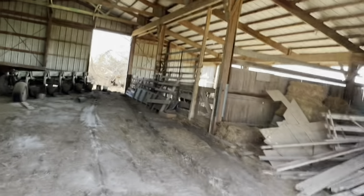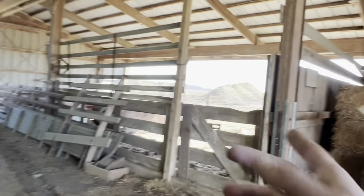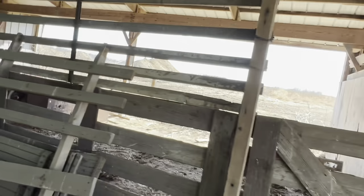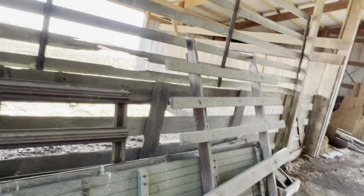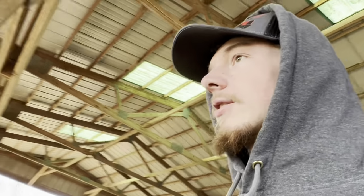And then in here, I got both hay wagons out. The plow they're keeping, and then there's an anhydrous tank there. I grabbed it last night. I do need to grab those sides because they're for that John Deere wagon that I took home yesterday.